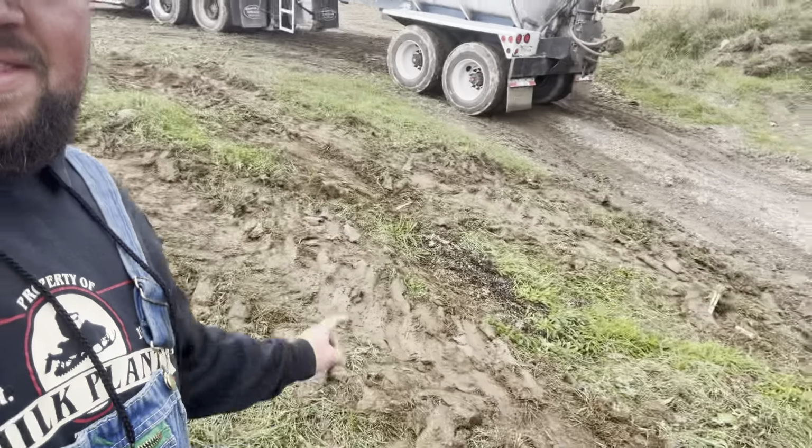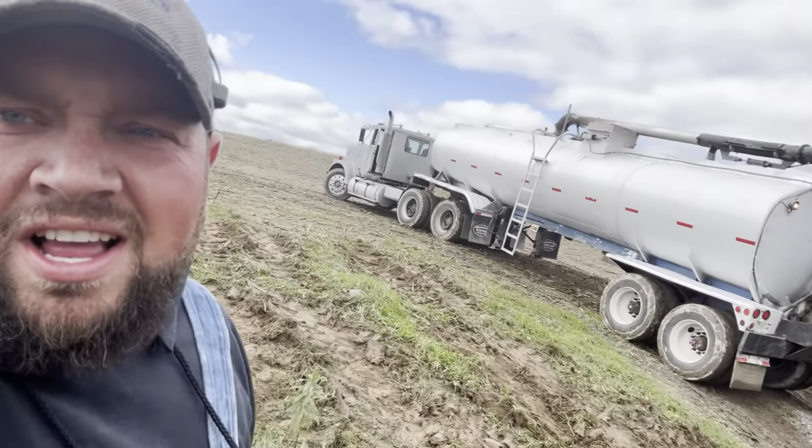Well, tractor's out. Now the problem is I can't get by the truck and the truck's stuck. I can't get that turned around. So I guess I play with the truck a little bit, see if I can get that out of the way a little bit to get the tractor unstuck, to get the truck unstuck, to get the hell out of here.